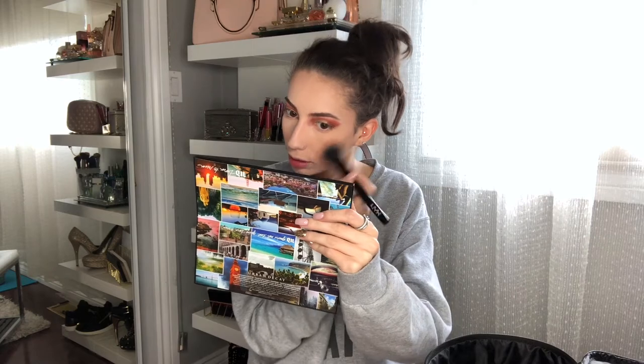That will do. For blush, he chose the Milani Powder Blush in Romantic Rose. I am going to use a NYX 8 brush.